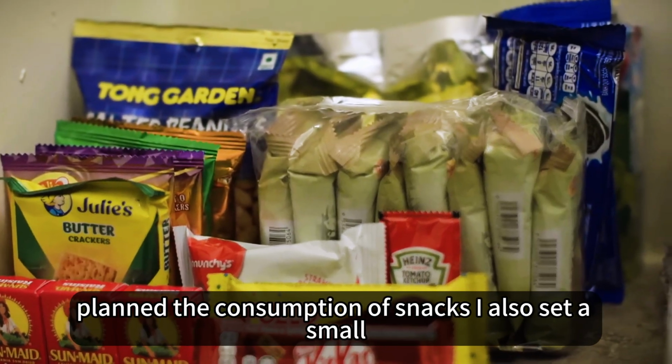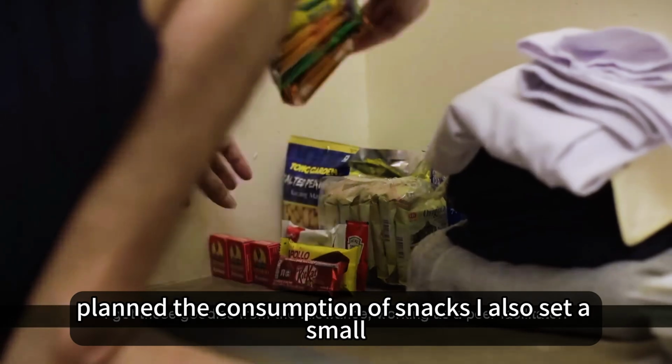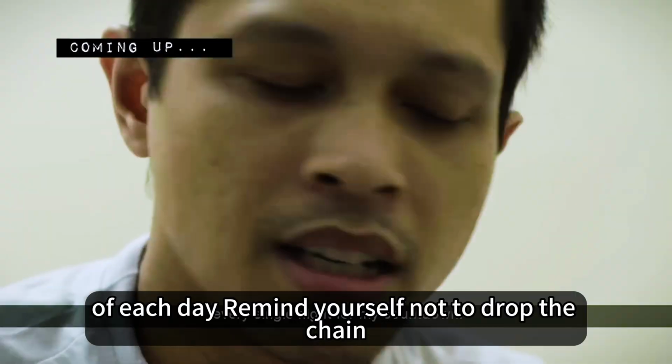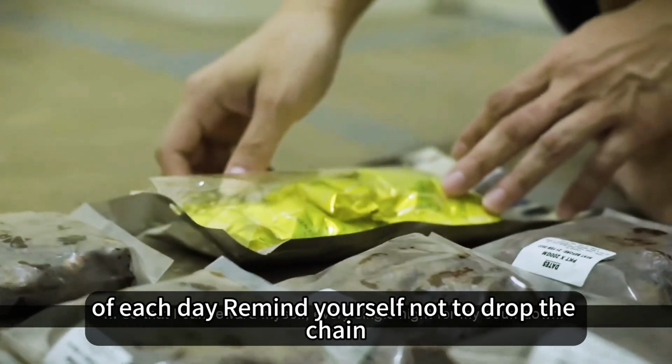He carefully planned the consumption of snacks. He also set a small goal for himself: reward himself with a pack of snacks at the end of each day, reminding himself not to drop the ball at a critical moment.